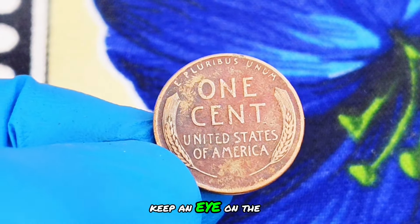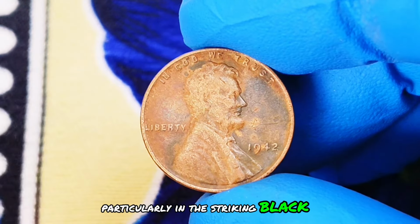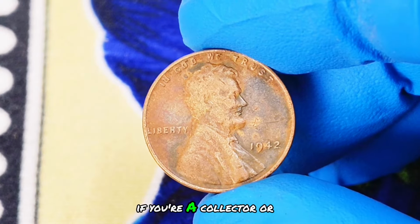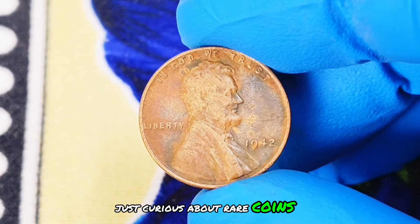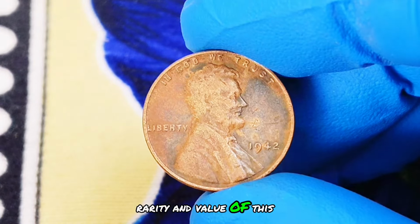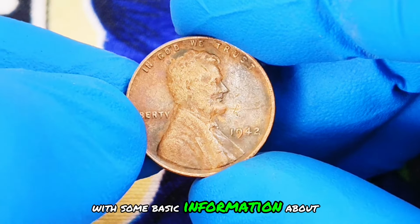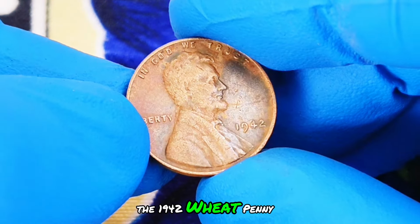Next up, the 1942 wheat penny without a mint mark, particularly in the striking black color shade condition. If you're a collector or just curious about rare coins, stick around as we explore the story, rarity, and value of this unique piece. First, let's set the stage with some basic information about the 1942 wheat penny.